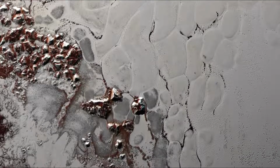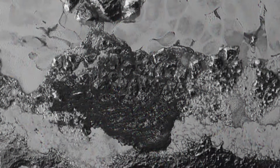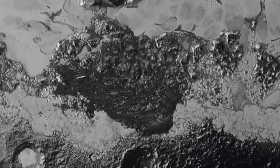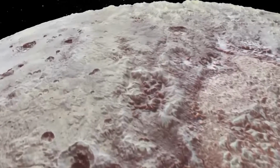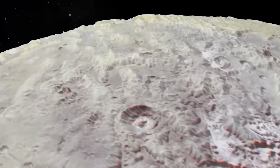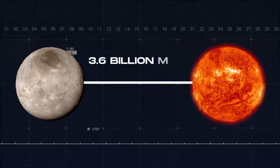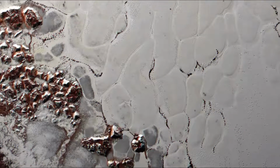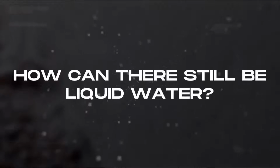But this isn't it. These findings contradict the dwarf planet's age, because the ocean should have frozen a long time ago, and the inner surface of the ice shell facing the ocean should have been flattened as well. Because at an average distance of 3.6 billion miles from the Sun, in the frigid reaches of the Kuiper Belt, how can there still be liquid water?